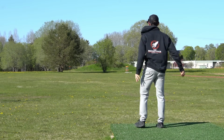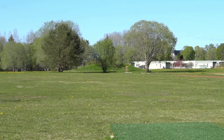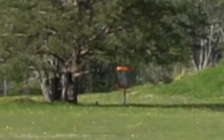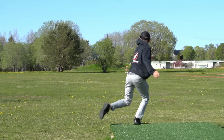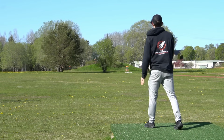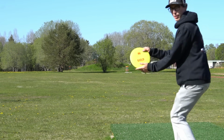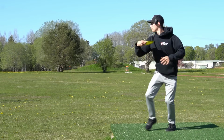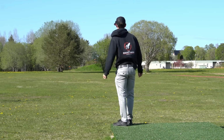So close. But yet so far. That's so short. Okay, one more. This headwind is insane. You know what, let's do this instead. My Halo Destroyer should be able to throw it on an annie, because it's so overstable. That's such a good disc. That's in C1, and then my most overstable Gould. Oh, it is actually overstable. Wow.